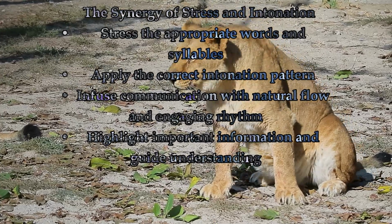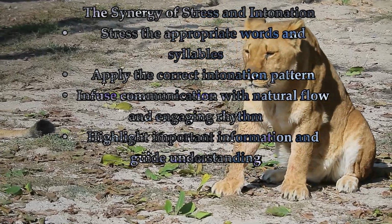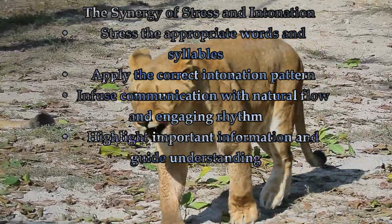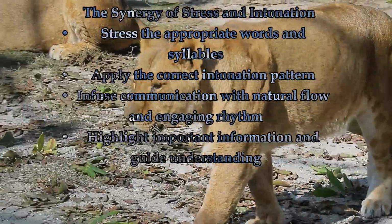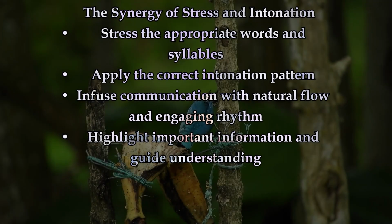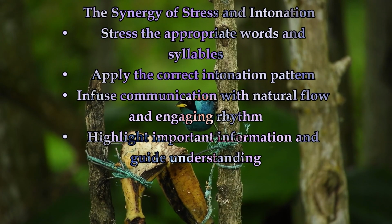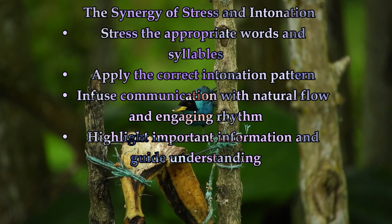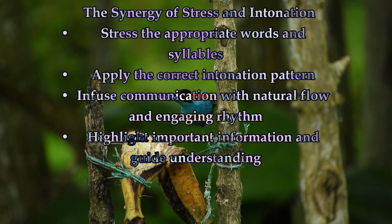When stress and intonation unite, they create a powerful synergy that breathes life into your English speech. By stressing the appropriate words and syllables while applying the correct intonation pattern, you'll infuse your communication with a natural flow and engaging rhythm that captivates your listeners. This strategic combination highlights the most important information in your message and guides your audience's understanding, ensuring that your intended meaning shines through with crystal clarity.